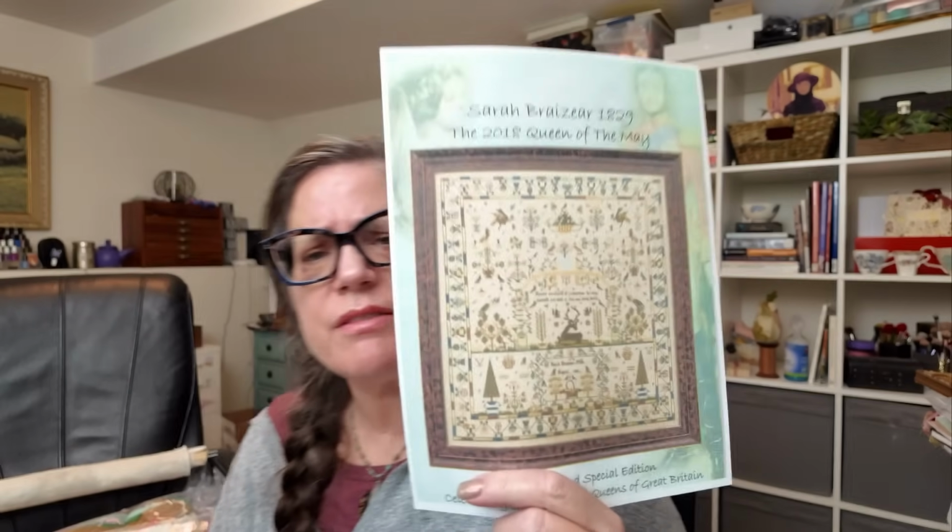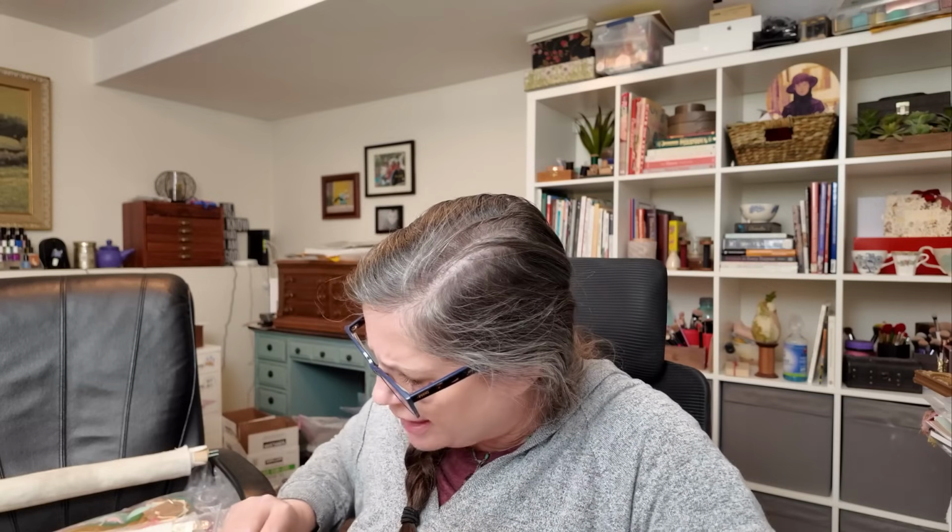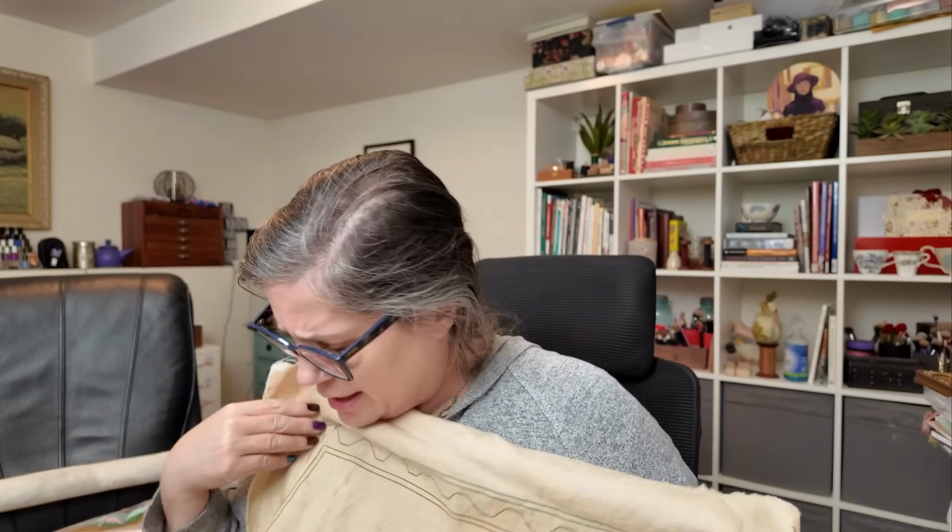This is Sarah Brazier, 1829, 2018 Queen of the May. And I'm stitching it on 56 count, and I always forget what the color of the linen is. It's just a Zweigart, 56 count Zweigart, and I always forget the name of it. Cafe au lait, maybe? Does that sound right?